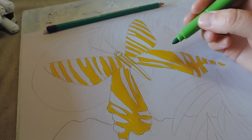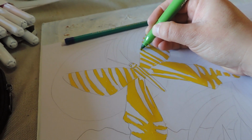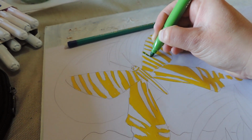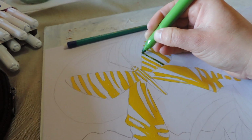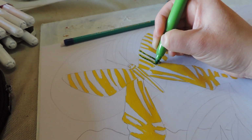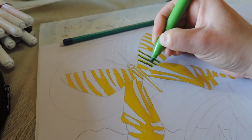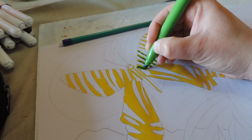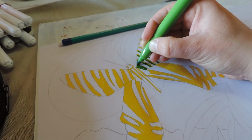Oh, sweet. So now I'm going to start adding some of the green. And just going to do it in little, just like that. So that the yellow still comes through. Almost like dotting it.